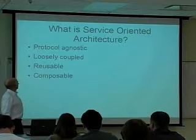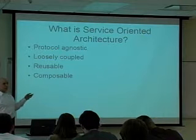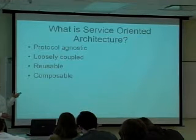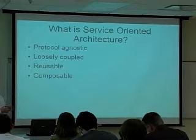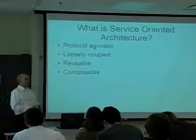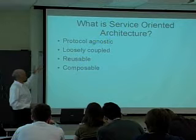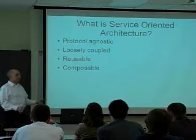So what's service-oriented architecture? One of the main distinctions between service-oriented architecture and web services is that web services is really just an implementation standard, or it's a set of standards that allow you to implement something in a service-oriented way. But service orientation is really more about trying to create pieces of functionality that are cohesive enough and loosely coupled from one another, that are reusable enough, and can go over a number of protocols. So not just HTTP, but FTP, SMTP, RS-232 with nothing on it.